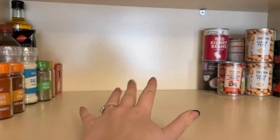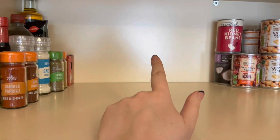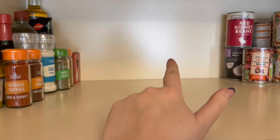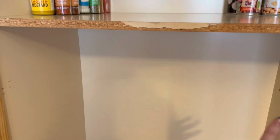This will come in really handy as we're coming up to Christmas now, because I'm going to start buying extras of things just to have set aside. And I'm planning on creating another cupboard, or another shelf, sorry, and that will be for like flour.